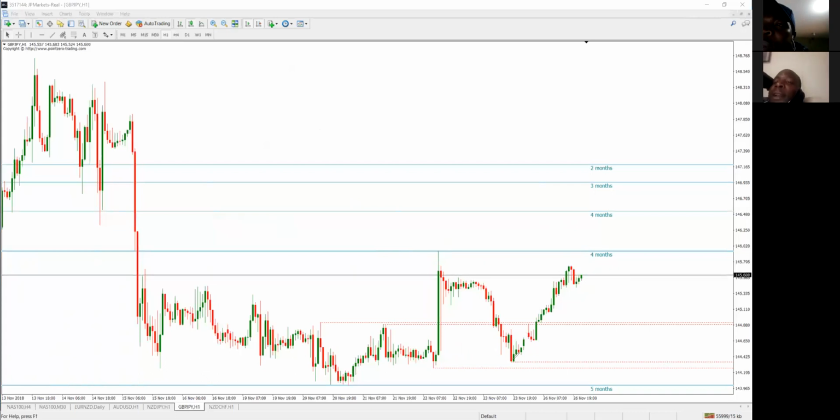Unless the smart money are playing with us again. Right now there isn't much. There's no big players in this market here, British pound and Japanese yen. They've already done that. They've already taken most of their money here. Most of them are already taking profit there.